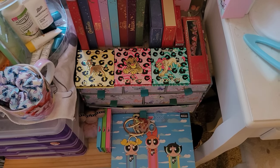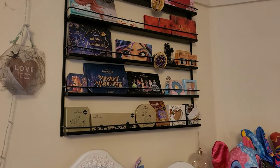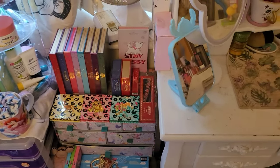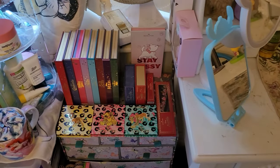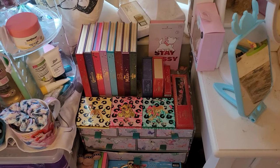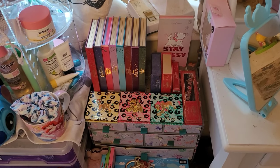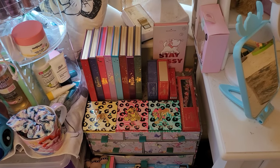But yes, originally they were up there with my other ones, but I was finding that I wouldn't actually use them as much. So that's why I decided to put them next to my vanity. So at least when I'm sat here, I can actually reach them. I still need to get the other Revolution stuff, so I still need to get the highlighter for the Mulan one, the Rapunzel set and the Moana. So they're on my list of things to do.